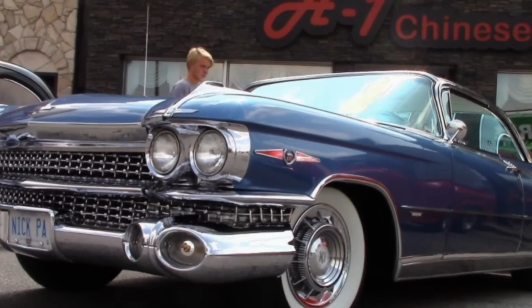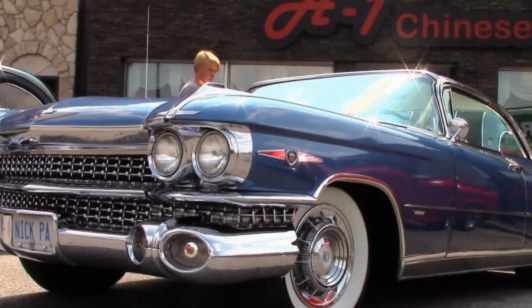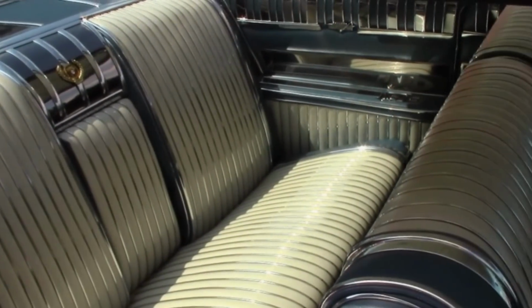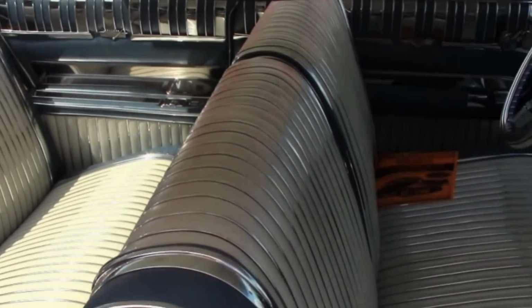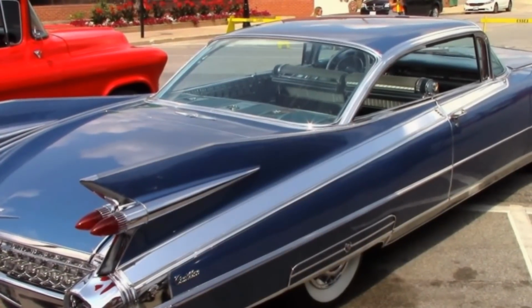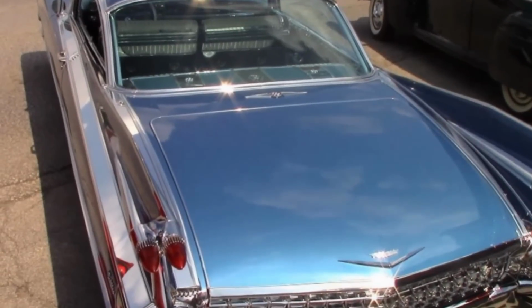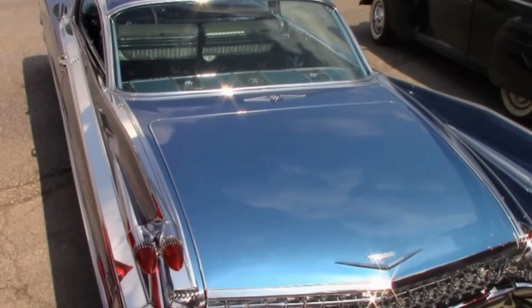When he was just a young guy, Nick had a job working at a car wash. He saw a lot of nice cars coming and going and vowed one day that he would own one of them as soon as he could afford it. Well, now he does, a beautiful 1959 Cadillac. He's done a little customizing to make this car his own.